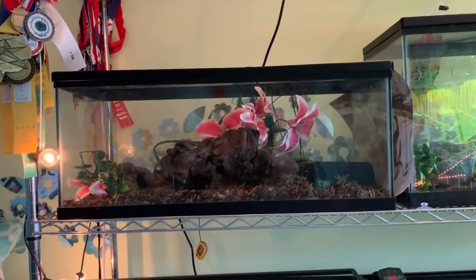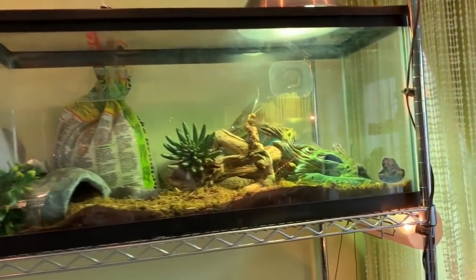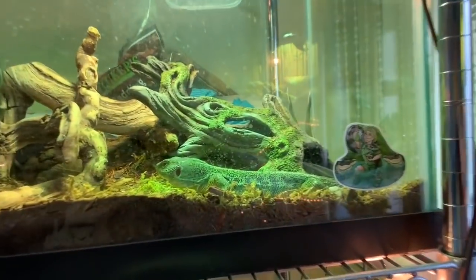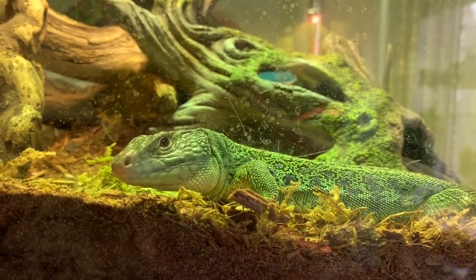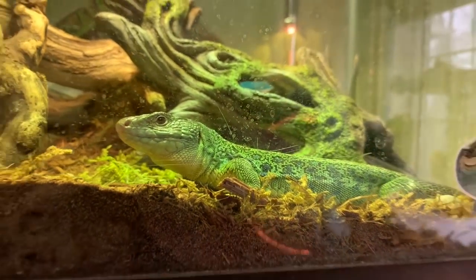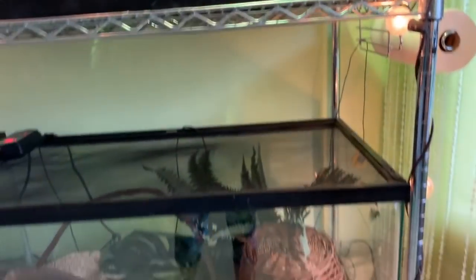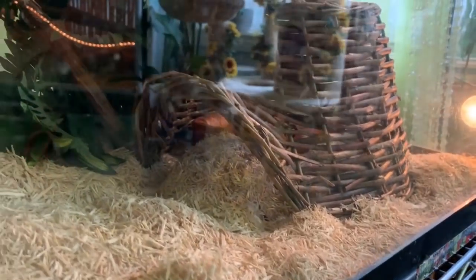Then we've got Snicket, my ball python, Crikey, my jeweled Lacerta. Crikey, want to say hi for everybody? Say hello. He's waiting for breakfast. Maybe one down, and we've got Phoenix, my corn snake, who is hiding in her basket right now.